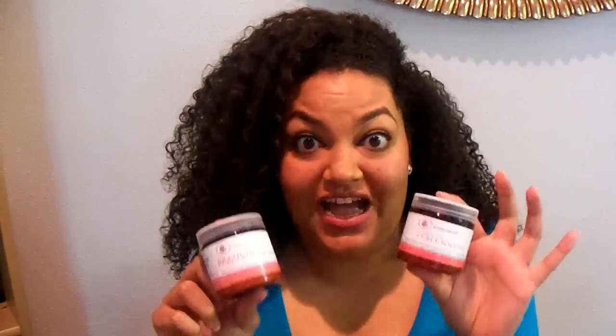Next, I got the papaya curly souffle and the Brazil nut curly buttercream because I couldn't choose between both of them. So I got both of them. One downside is I wouldn't have got these if they weren't on sale because their containers are only 5.5 ounces, and I think originally they're like $10 or $12 for 5.5 ounces, and I'm like, really? No. But I got them on sale. They are slightly different from one another, so I'll show you guys if I can open up.